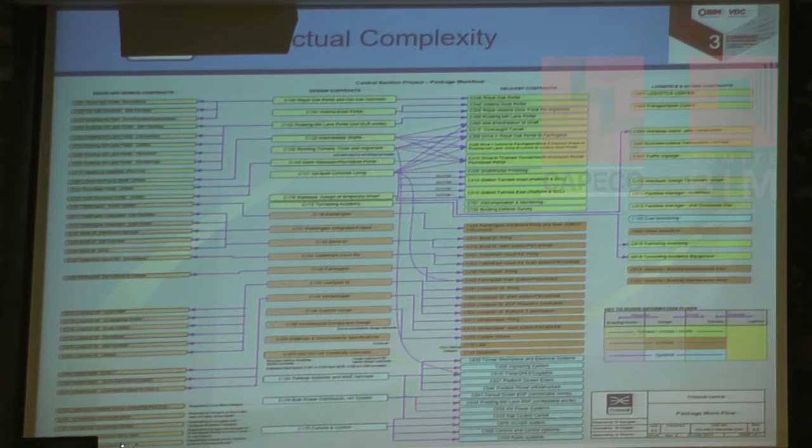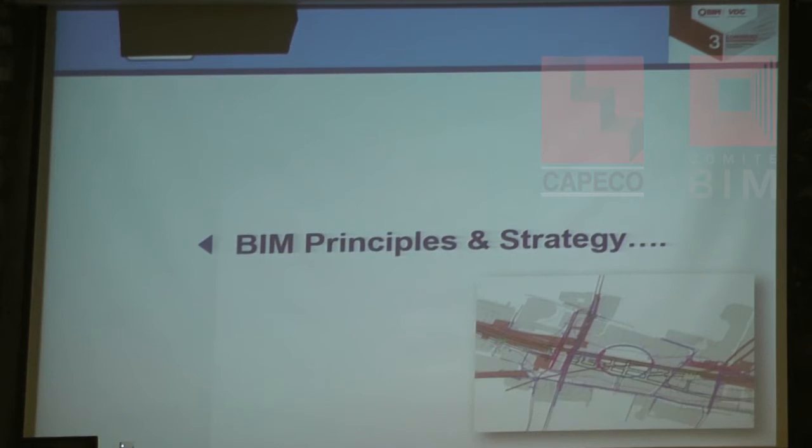I just wish that if we had had one architect, one engineer, one quantity surveyor, it would have been so much easier, but we didn't. So in terms of the principles that we brought together back in 2008, 2009, my background to do this was that I've been an engineer in designing and constructing railways for many years, and then into project management.